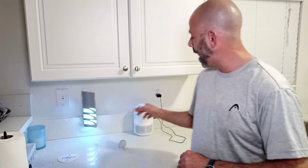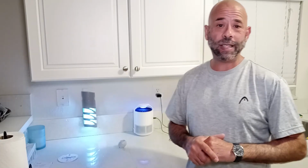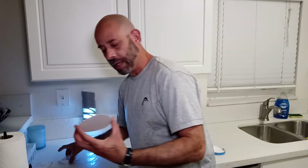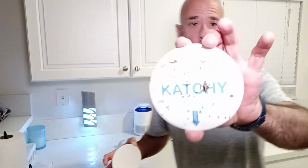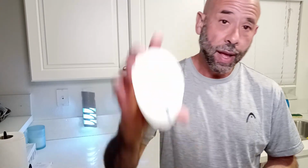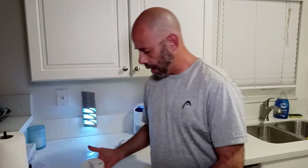And so I'm really happy with the way this thing is performing. I actually had very low expectations for it. I didn't expect it to work that good. But as you can see, this was about 2 days that I had it indoor, and then I put it outside for one night, and that's what it caught in one night. Now, it isn't going to bring down a mosquito population. I'm telling you, that is the wrong application. And as you can see, there it is. That was from a week.